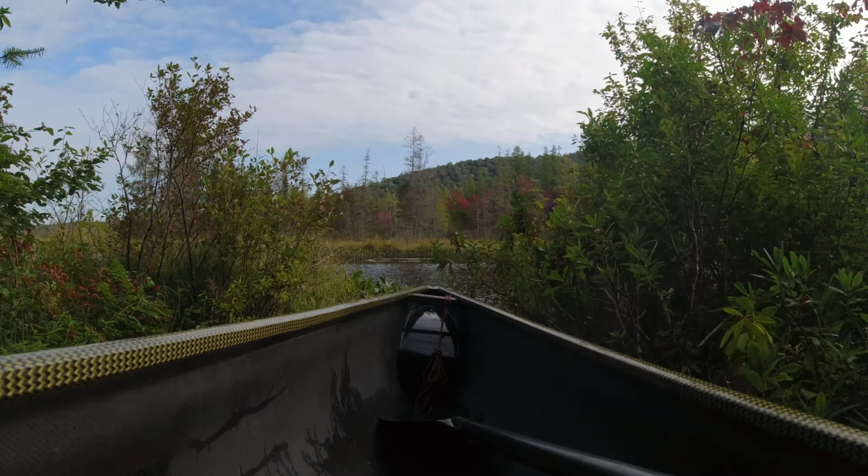All right, not too far after the split off, you go down a narrow channel and it kind of meanders to the left. You come around that bend to the left and you'll see a railroad crossing over the wet area.